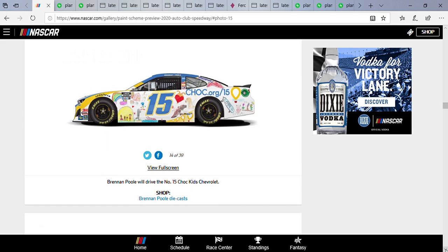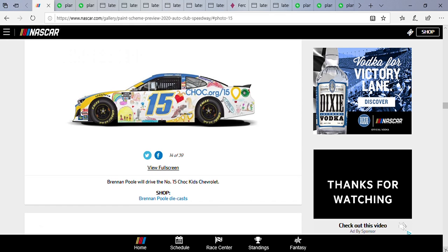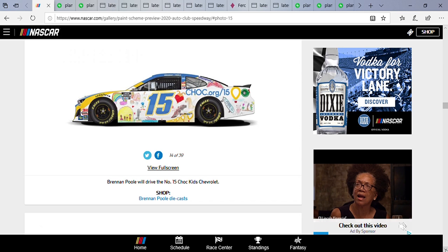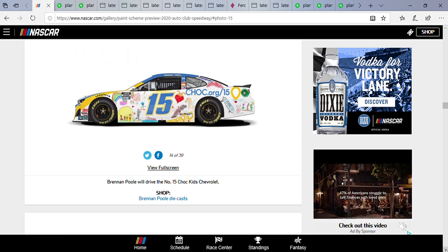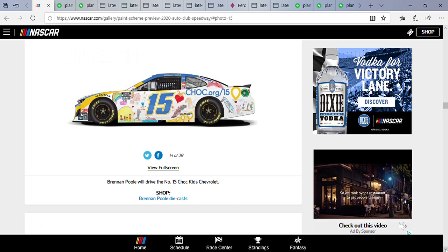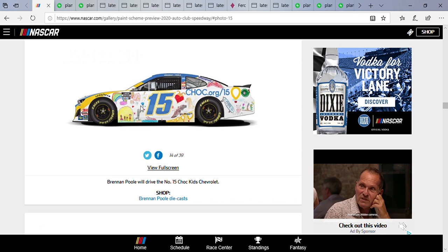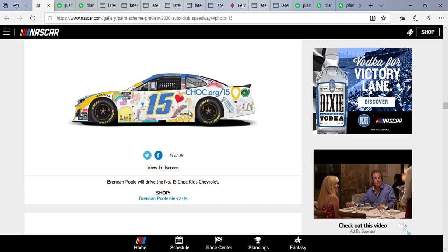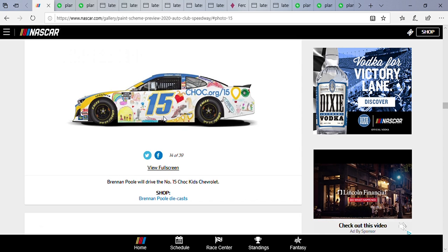Brennan Poole driving the number 15 CHOC Kid Chevrolet. This is one colorful paint scheme. I'm assuming that some kids designed this paint scheme, and I actually like it. I do love the designs. There's bugs, dinosaurs, rainbows, and kids all over the car.